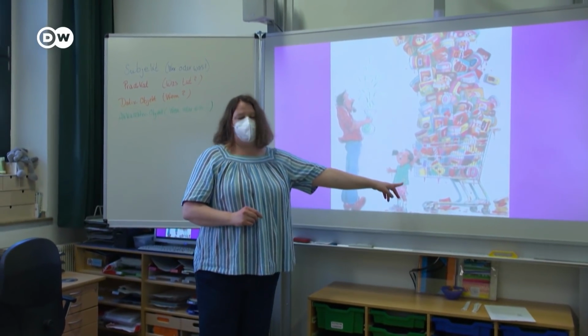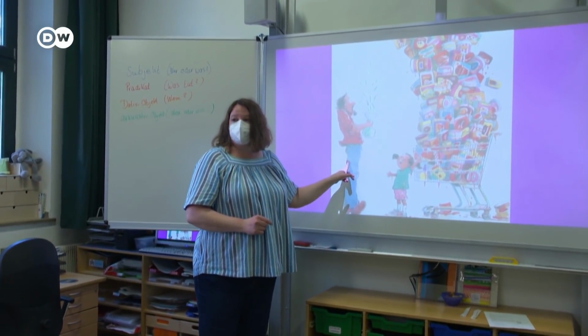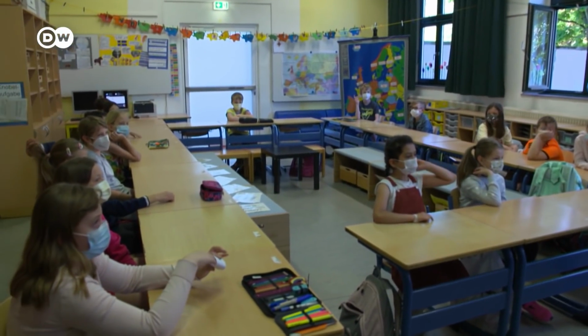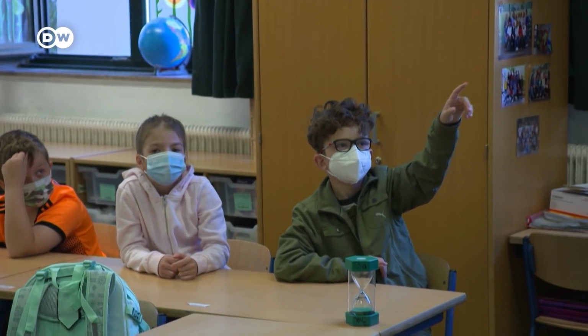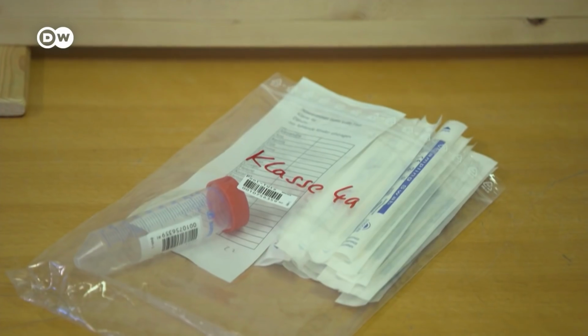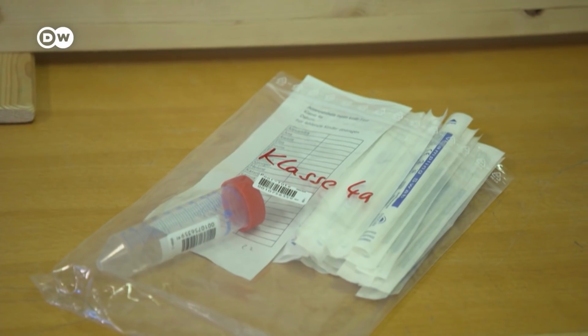Here at the elementary school, several infections have been detected at an early stage using the lolly test. Although COVID cases are currently declining in Germany, the kids will continue using the test at least until the summer holidays.